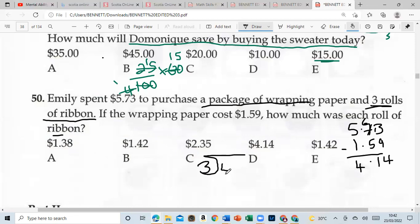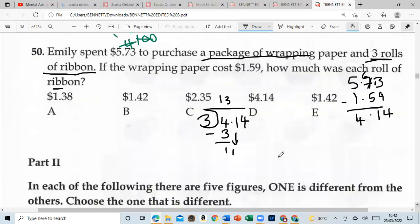Alright, so let's go now. 3 into 4, that's 1. 1 times 3 is 3. Subtract, remainder 1. So I bring down the 1. 3 into 11 goes 3 times. Then 3 3s are 9. Subtract again, leaving 2. Carry down the 4 to make 24. 3 into 24 goes 8 times. And remember, decimal point on a decimal point, so it is $1.38, $1 and 38 cents.